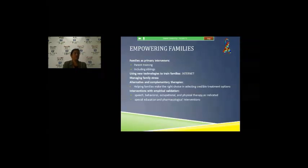And then there are new technologies to train families on the internet. There are many programs now available, and most kids will have iPads, and you have a lot of things on the iPad that help with social communication and interaction, making eye contact. There are so many different programs. You're going to help the family manage the family stress, and help them make the right choice when they're looking into all these alternative and complementary therapies that are out there.